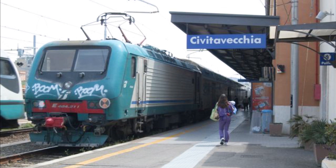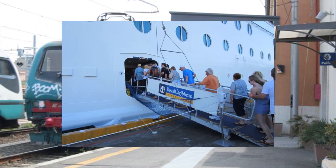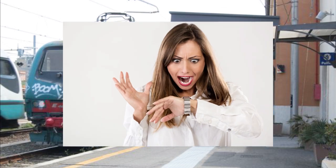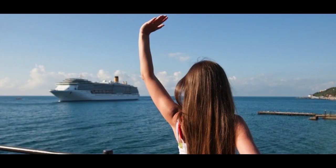You could get to Rome by train relatively cheaply, but what happens if the train is delayed or suspended? If your official excursion is late back, the ship will simply wait for you. However, if you're an independent explorer doing your own thing, you will have to wave goodbye to the ship if you arrive back late. So Rome is a case where I would not recommend the DIY approach.